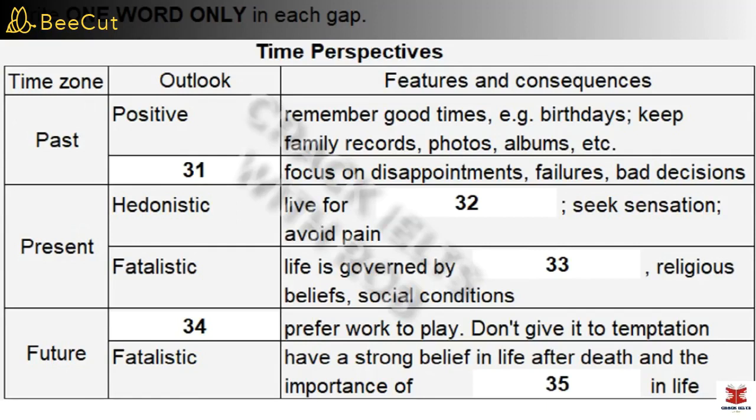Present hedonists live their life in pleasure and immediate sensation. Their motto should be having a good time and avoiding painful experiences. Present fatalists live in the present as well. However, they think this moment is the product of circumstances entirely beyond their control, that it is more a fate. Whether it's poverty, religion, or society itself, something prohibits fatalists from thinking that they do perform a role in changing their life outcomes. Life is simply what it is.